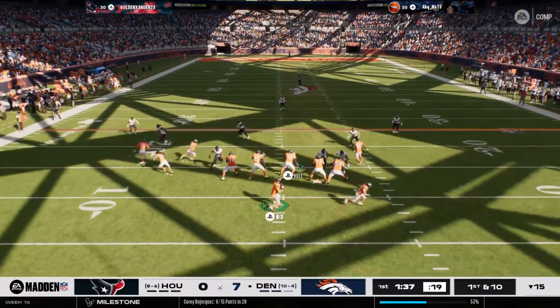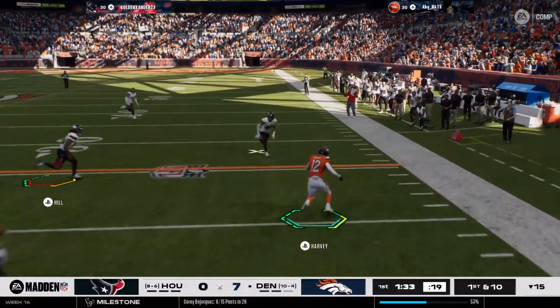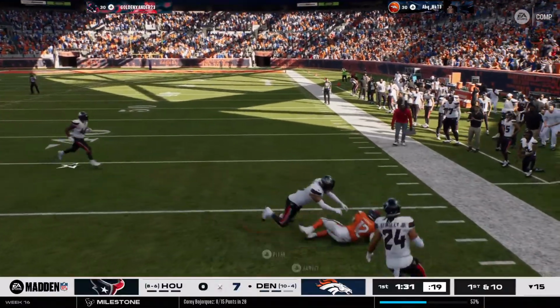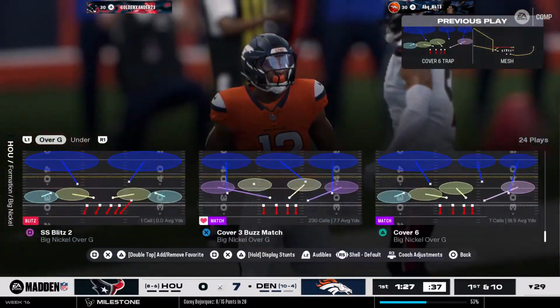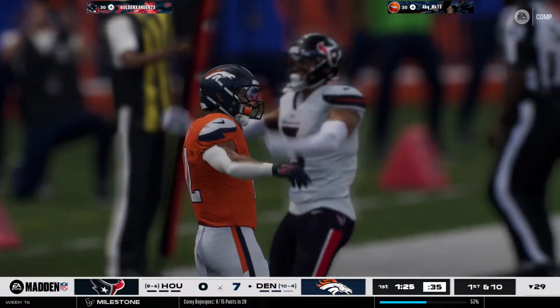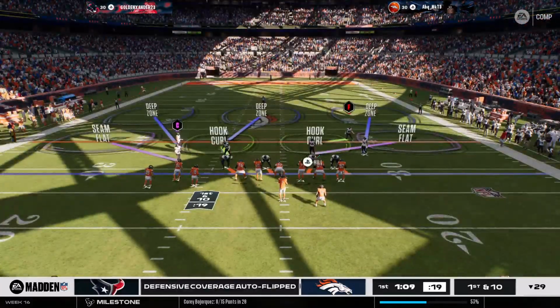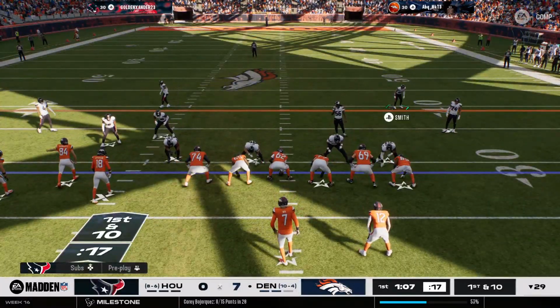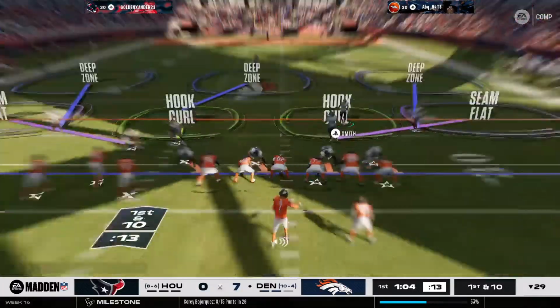Captain. Shotgun snap to Nix. Dump off caught by his back. And this is going to be halted just before he can reach the 30. They gain 14 on the play. And the Broncos will have a first down. That's good for the Denver Broncos. 1st and 10 at the 29-yard line.